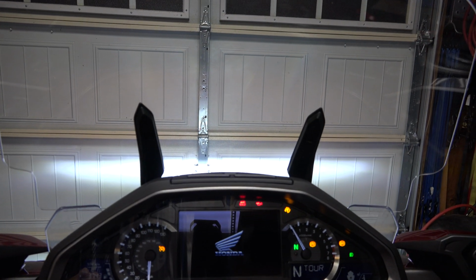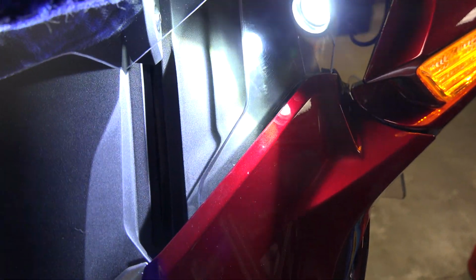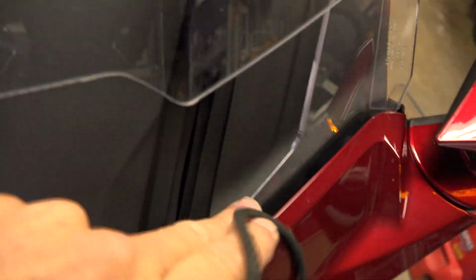And I noticed that when I go over here and I look at these little wings, and if you look down in the hole here, if I can capture this, they sit there and move in and out. Is that normal? Now they both do it, so it's not just the one side.